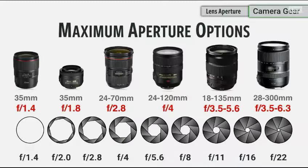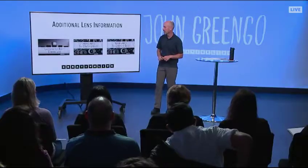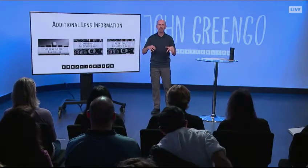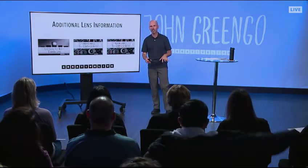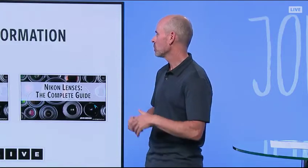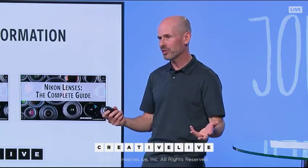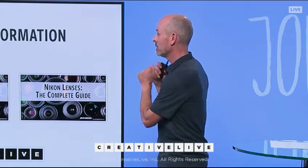And like cameras, I could go on and on and on about lenses, and I don't need to do it now because I've already done it 3 different times here. So I do have a whole class on choosing the right lens. It's kind of a general basic lens class for everyone. And then I have 2 more specific classes on Canon and Nikon lenses where we take a deep, deep, deep dive into all the technology, all the acronyms that these lenses have, and more examples of how to use them in different areas. And so if you love lenses like I love lenses, you'll love these classes.